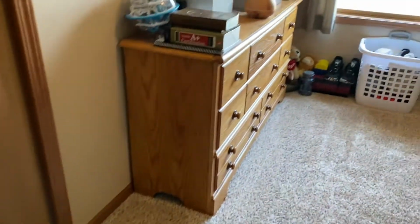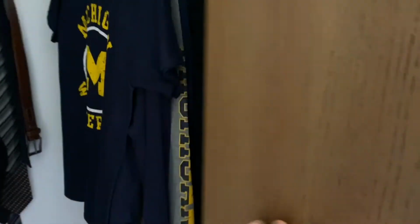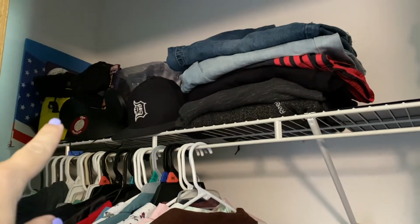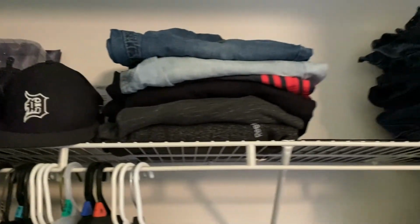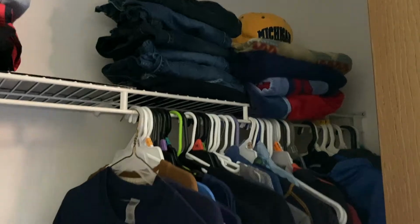And then the closet, the doors are shut for the first time in a very long time. Notice nothing on the floor. And so let's get in here. So a couple special things up here that are fine to keep up there. Like this is when Riley was in band and they played at Disney. And then Riley's pants, Asher's pants, some blanket things that they have.